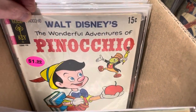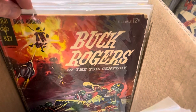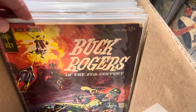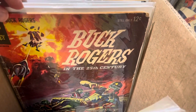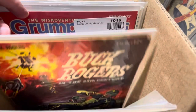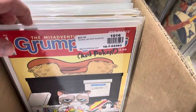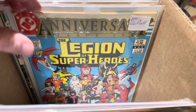Then we have Pinocchio, and then we have, this is like a gold key. I think this is Buck Rogers #1. So this is not the very first appearance of Buck Rogers, but I think it's early, maybe the first comic appearance. And then we have Grumpy Cat, so another just random one.